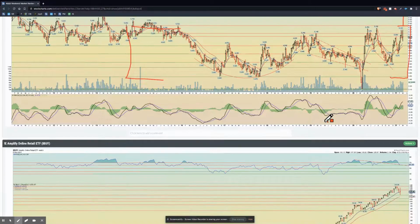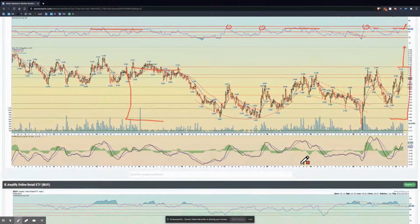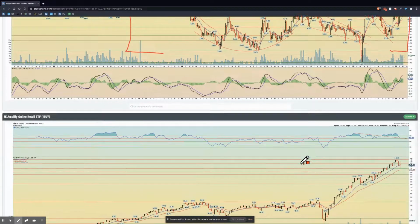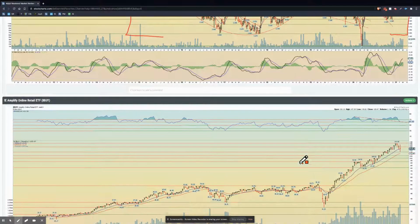I think that uranium miners, if this breaks out from $5 to $9, I think the uranium miners double and triple from here, because the story will get extremely explosive. And since nobody knows the future, we'll have to see the way it plays out.